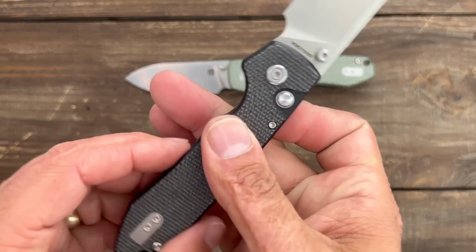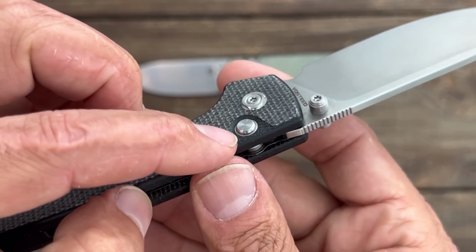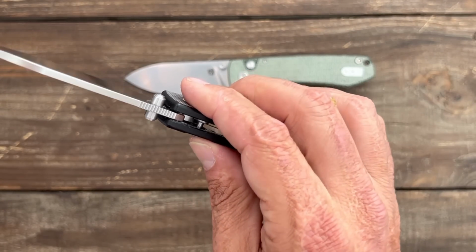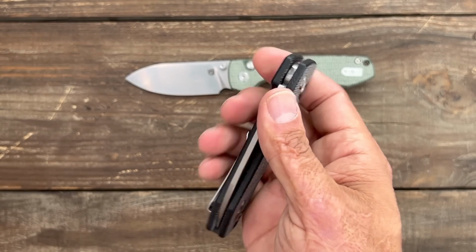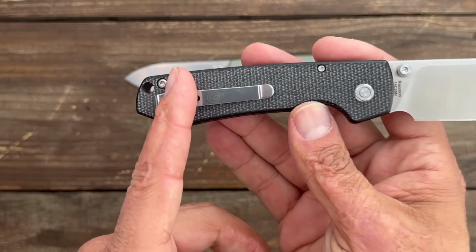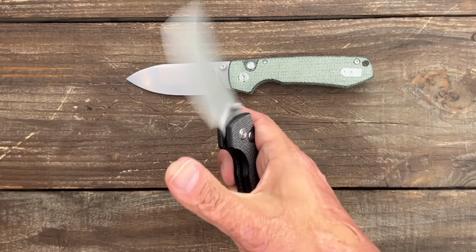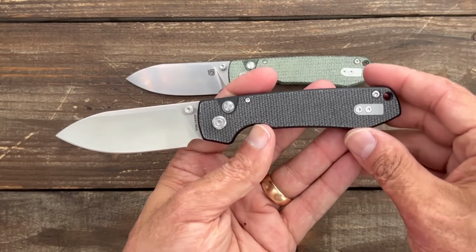Nice button lock. Very well done there. I like how they got the little chamfer around the button and the little piece there. Very smooth action. Inset stainless steel liners in there that have been skeletonized. Deep carry pocket clip that is tip up, left or right hand carry. So they were thinking about both of y'all on this one.